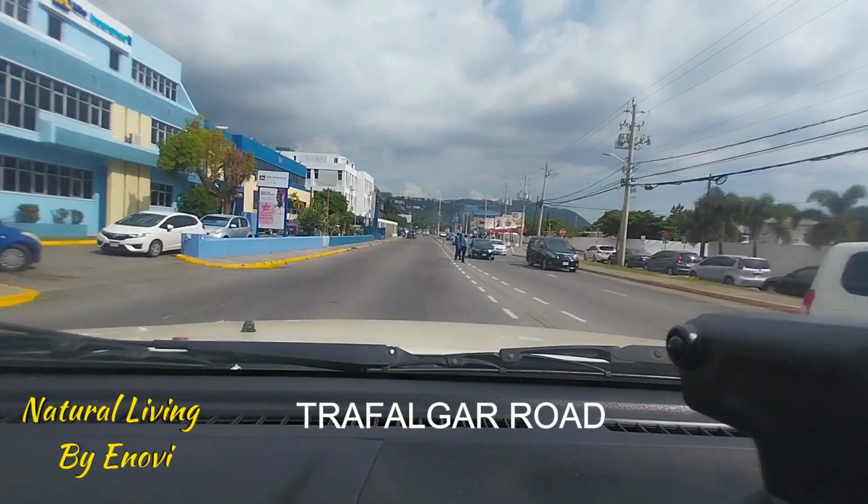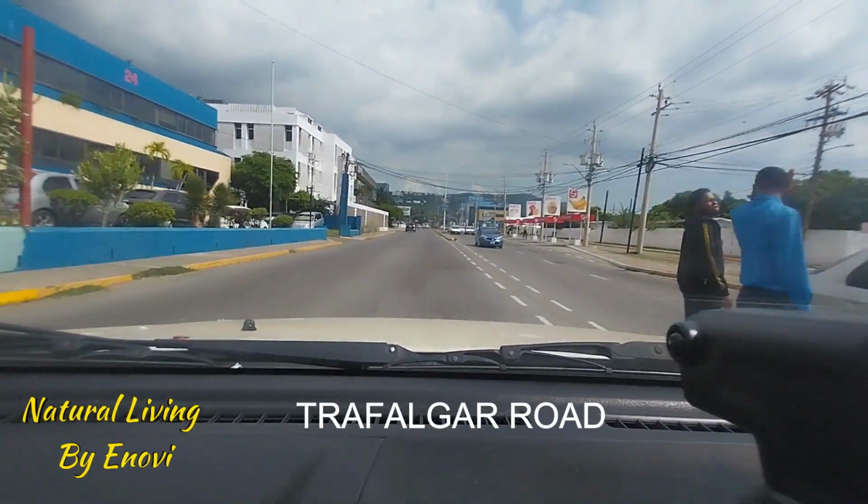Boulevard starts on Oxford Road and ends on Trafalgar.